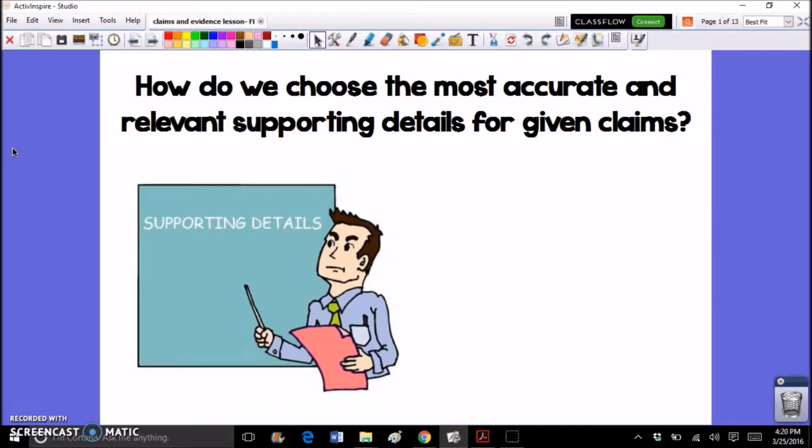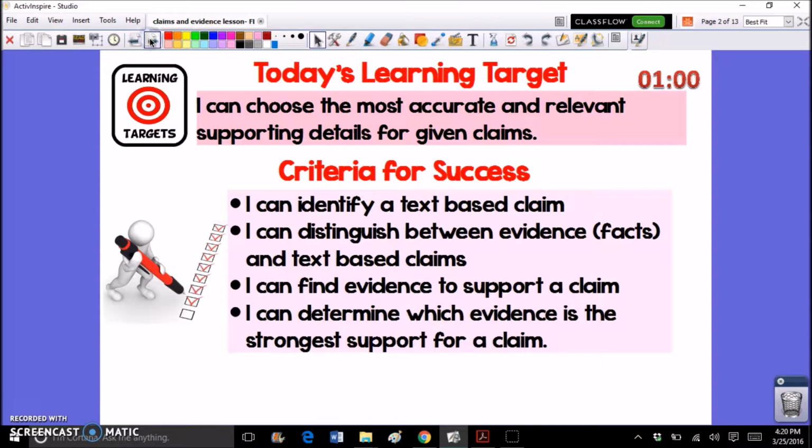Hey guys, this is Ms.A, and in this video we are going to be choosing the most accurate and relevant supporting details for a set of given claims. So our learning target is to choose most accurate and relevant supporting details for claims, and in order to achieve that learning target, we've got 4 criteria for success.